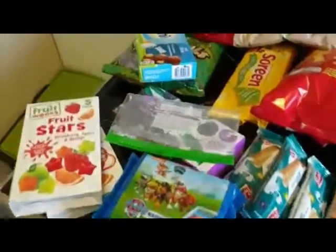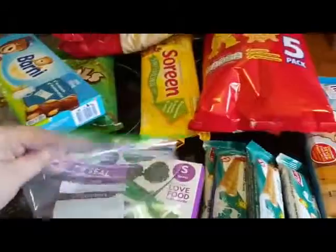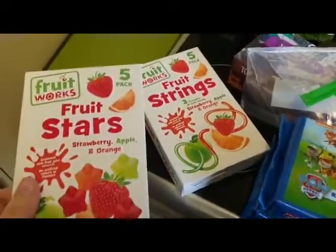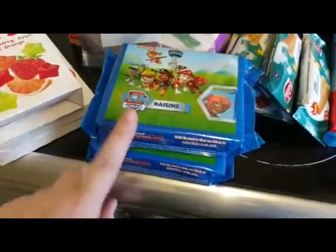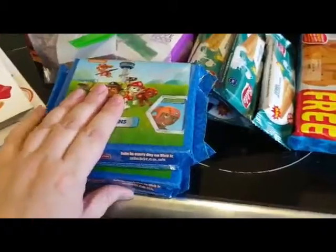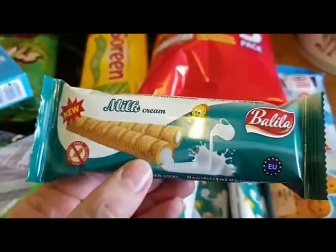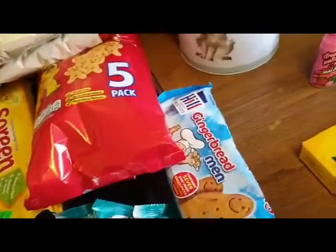And the children, I'm going to do snack packs. I've got Asda bags. And I'm going to do them, yeah, different packs each day. Some of the things I'm going to put in are these fruit things. Mabel loves these, fruit stars and fruit strings, both from Home Bargains. They love raisins. I'll probably take all of these because they like those. These, I've never had them before. They're like milky biscuits, I presume. And they were 50p.